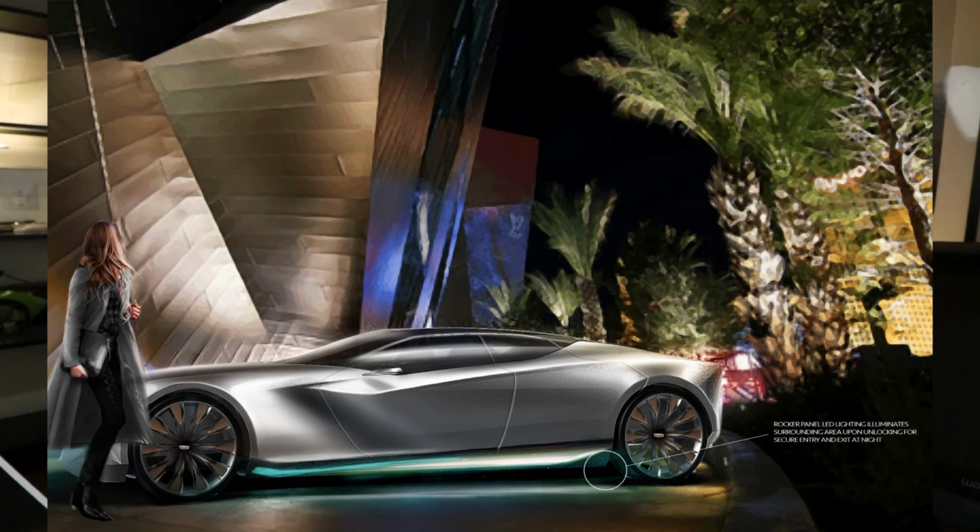I would have preferred to have a better view of the car, showing the front end, and also had the car take up the majority of the real estate of the page. So looking back now, there's a lot of things I would have done differently on this one.